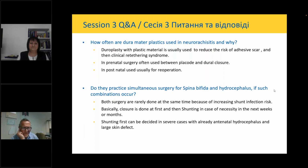The first is about the use of the dura mater plastics and when it is used. It is used normally for prenatal surgery repair and in postnatal for reoperation. Of course, there is a choice of the surgeon. For when to perform the repair of the spina bifida and the hydrocephalus, again there is surgeon preference, but normally the colleagues perform them separately, at different times: before the closure and then the shunting. In some cases, when there is a severe hydrocephalus, they prefer to do the derivation before.